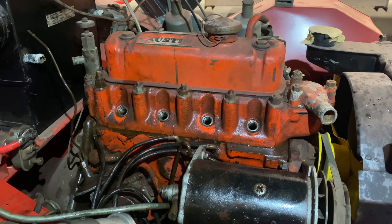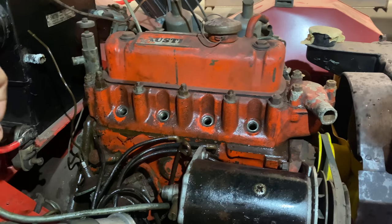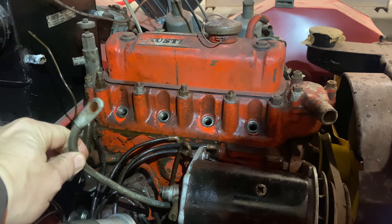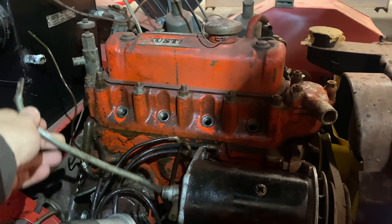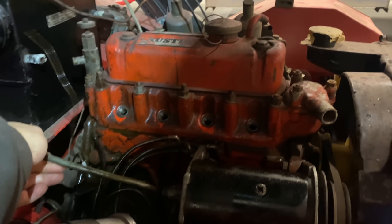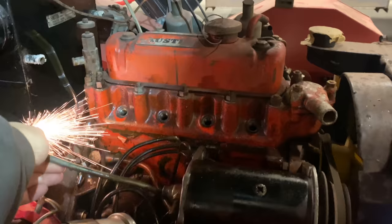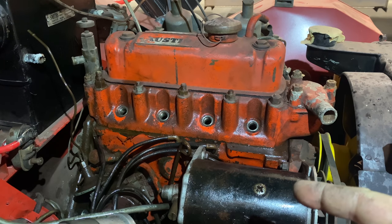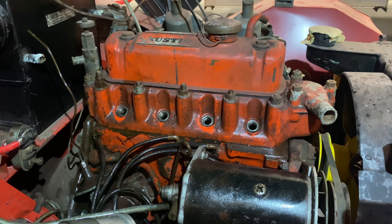The next thing to do is to take it out of gear and see if the starter will turn it. Right, the car is in neutral. This is my power wire running to the starter. Let's see if the starter can turn the engine now. Okay, that's a good sign. Now that the engine turns over, I can put the spark plugs back in. We'll put some fuel to it and see if we can get it started.